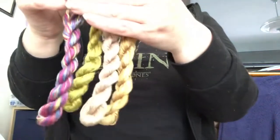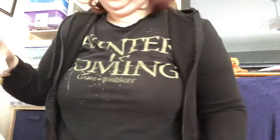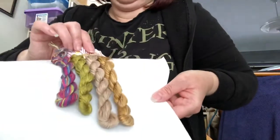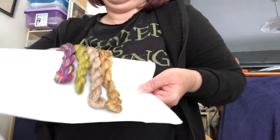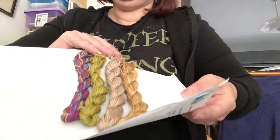Oh, last, and this is last, my colour of the month for September from Silks for You. They are looking very washed out. There we go. How pretty are they? I love Silks for You. Oh, my threads. Oh, so soft.